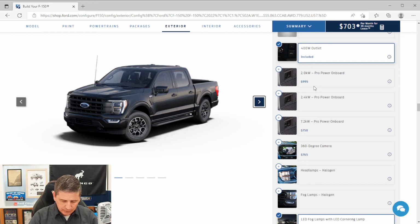So Pro Power Onboard is available in the 501 or 502A equipment group. Not available with the full hybrid I mentioned earlier, and does require the 360-degree camera package, which, that's weird why it would need that, but that's what the notes tell me. So there you go. 2.4 kilowatt Pro Power Onboard is the standard equipment on the full hybrid, not optional.